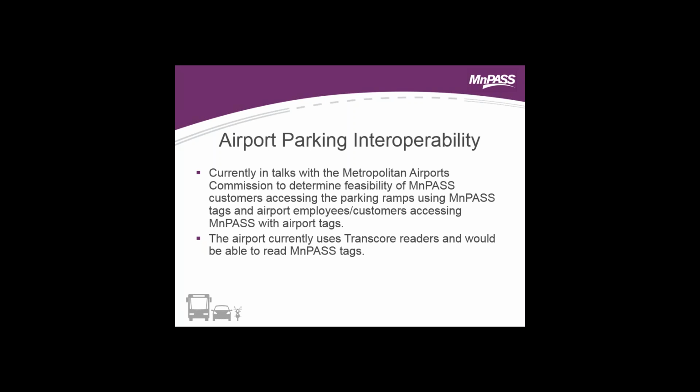So all you have to have is one tag in your windshield. If you want to go to the airport, park, you can park. You'll have an account through the airport and an account through MnPass. It'll all be built separately. Other things we're looking at too is tying into the ABC garages, which would make sense. We've got 394, which is MnPass, and 394 leads right into the ABC garages. And one other aspect, we've heard U of M might be interested in piggybacking too.